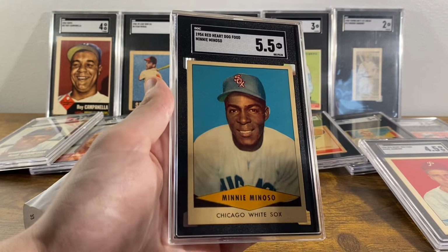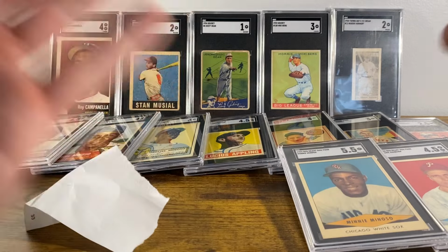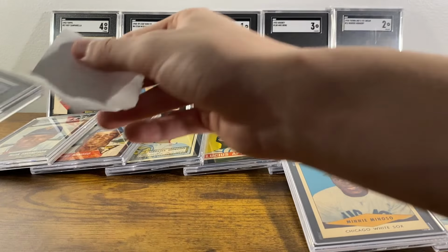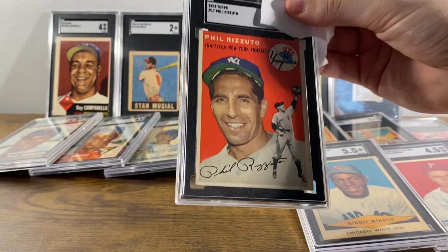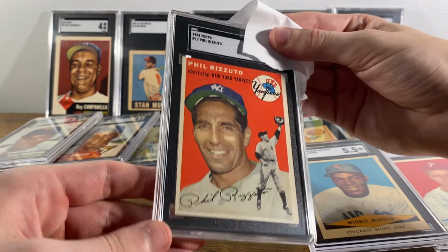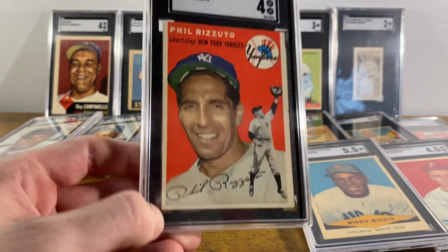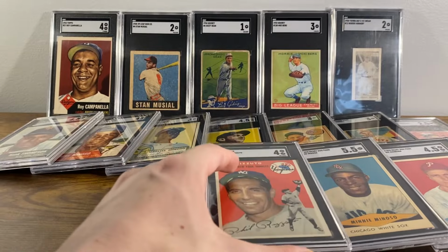I mean, the corners weren't perfect, but I know SGC does grade a lot just based on eye appeal and centering, front centering, and color. So I was expecting a little bit more generous grade from that one, but either way, a great looking card, great set. 54 Topps Phil Rizzuto. I'm sort of throwing in some 50s and some 60s stuff in here too, to see how they would grade different years and sets and everything. So the Phil Rizzuto was one of the sharper 54s I had, came back a 4. Yeah, I was kind of looking for a 5. I mean, a 4 doesn't really add any value, but now at least it is slabbed up.